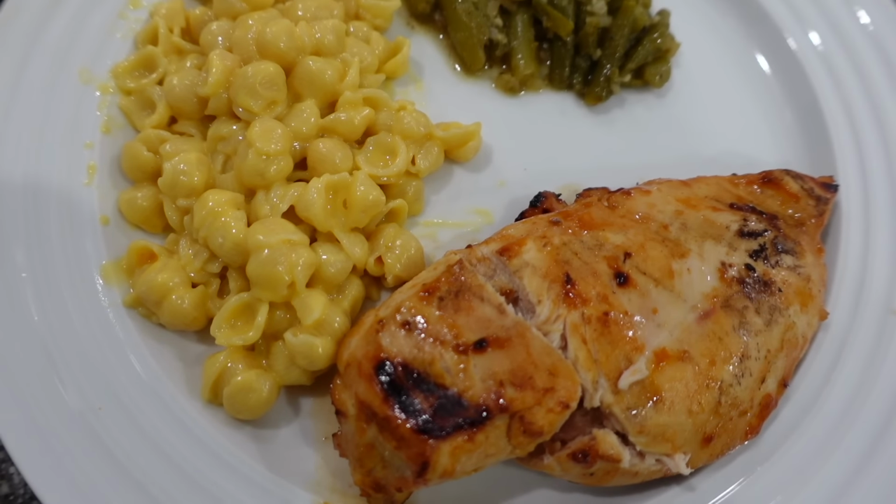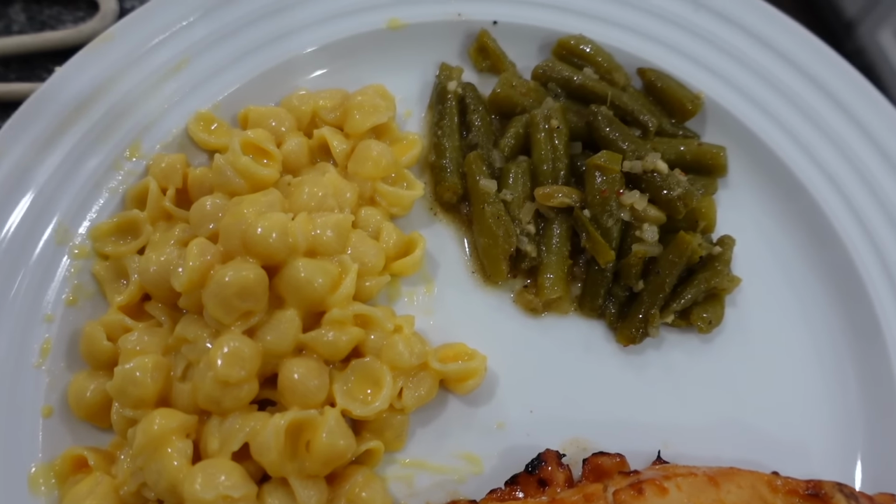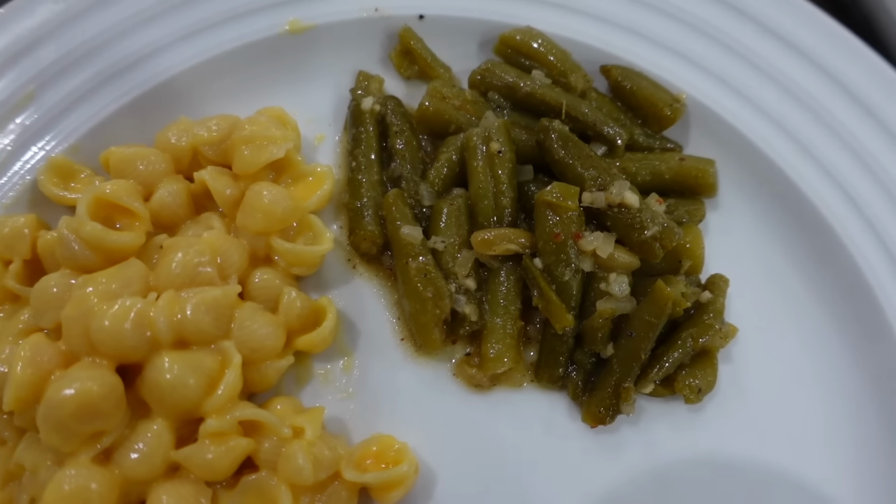All right, so here is what I served with my chicken. I served green beans and mac and cheese. Super simple, easy weeknight dinner. The whole family loved it.